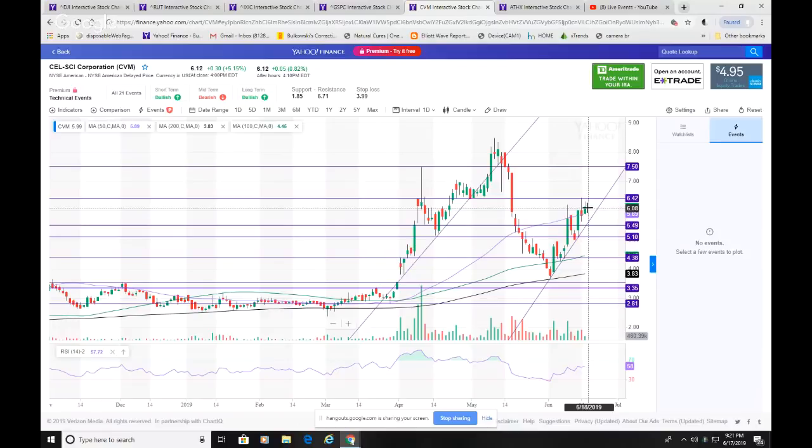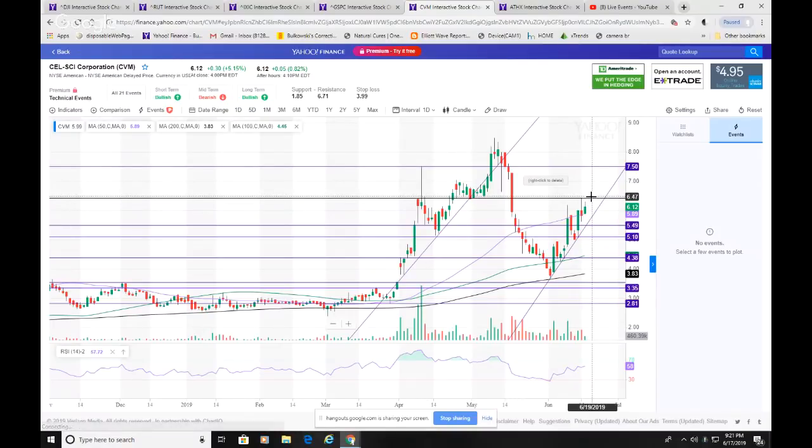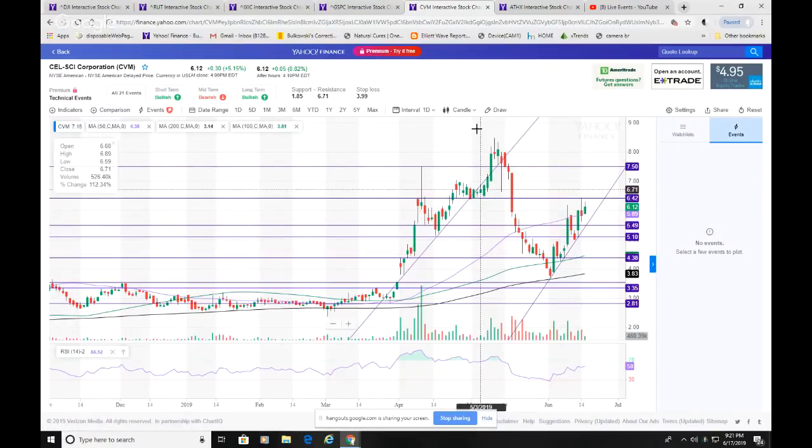But I think we don't go past the high of the day, which was 643. I think 643 holds tomorrow and proves to be resistance once again. It may take a few more tries before we get through that 643. Once that happens, it's breakout time for CVM. So we're knocking on the door of a breakout.